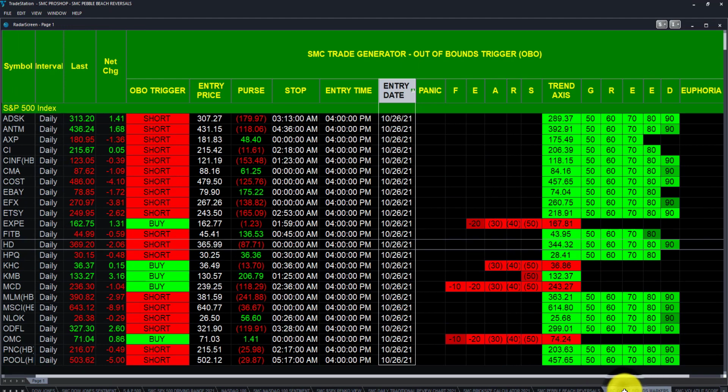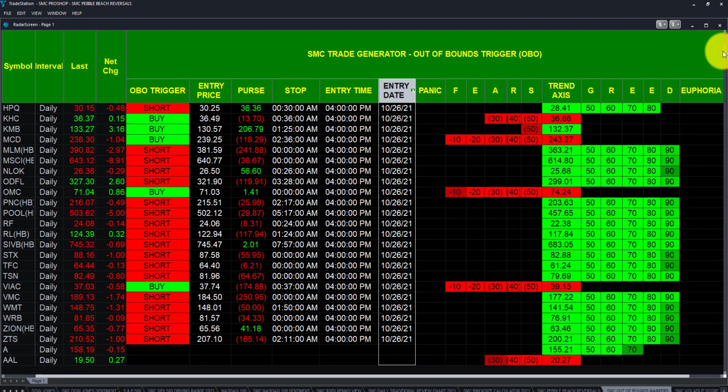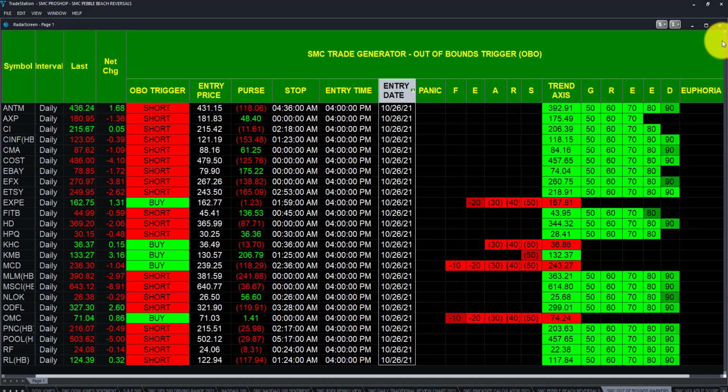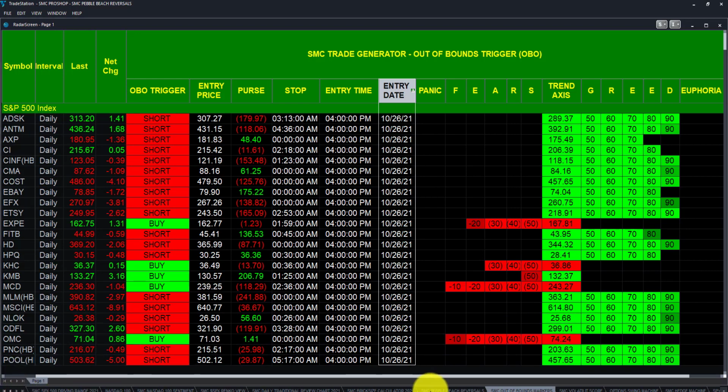And out of bounds marker. Here are some short signals and some buy signals. All of those deserve a look. If you're looking to do some option work or some stock work, that's what those are. Those are opportunities each and every night. That's where I would be going. That's where we do go.